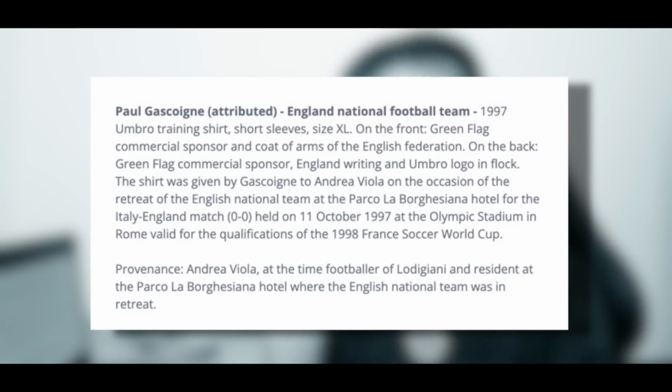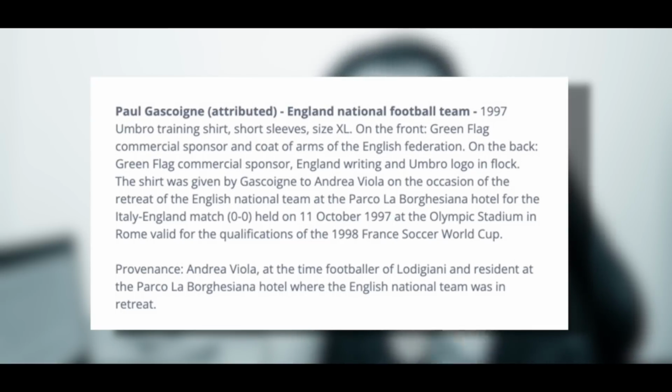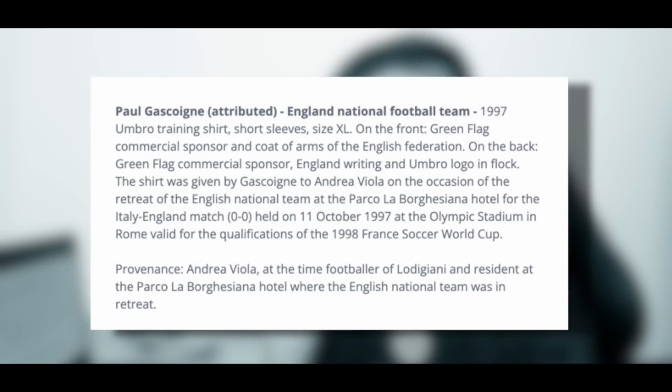The shirt was given by Gascoigne to Andrea Viola on the occasion of the retreat of the English national team at the Parco La Borghezia Hotel for the Italy-England match 0-0. It was a qualifier for the World Cup. It's Paul Gascoigne's training worn shirt.